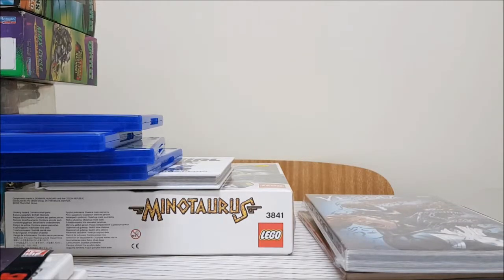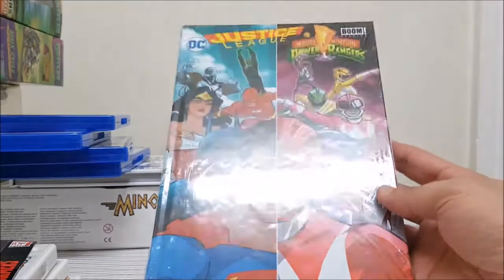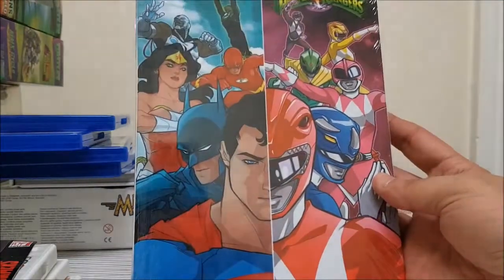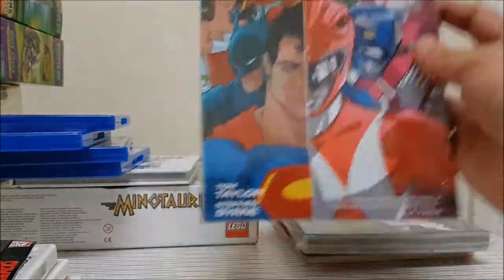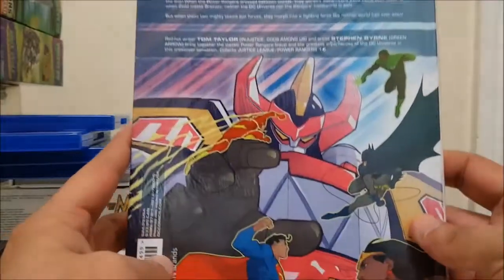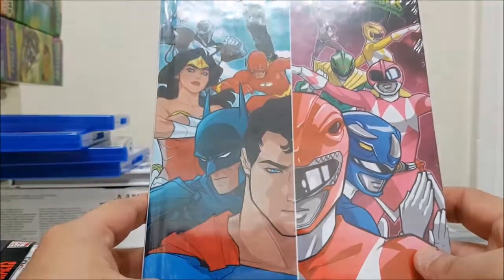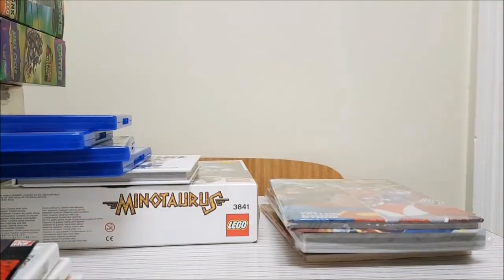This I hadn't read, so I was like, yeah, we kind of need to do it. Justice League Power Rangers. And this is the hardcover. The art looks very cartoony. I don't know, I kind of like it. Alright, I'm looking forward to reading that.